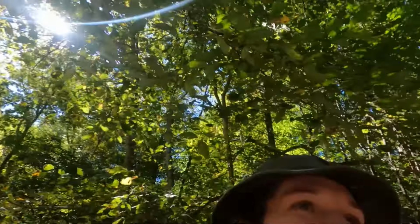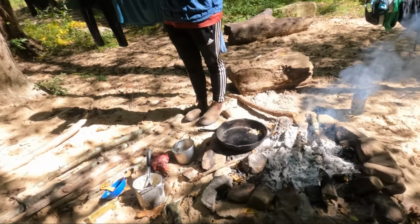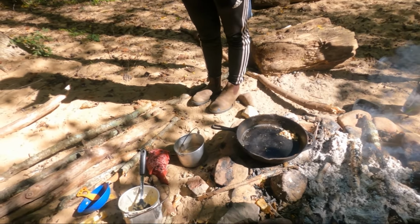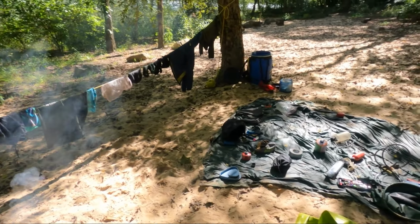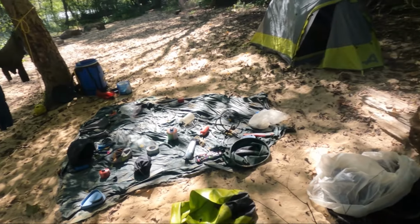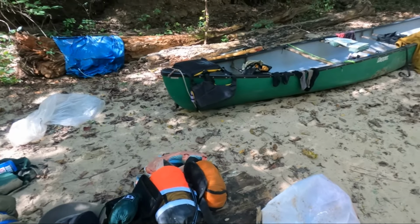Day 13. Been a slow morning. Made a little fire. Made eggs, bannock, and spam for breakfast. Everything's sprawled out and drying.